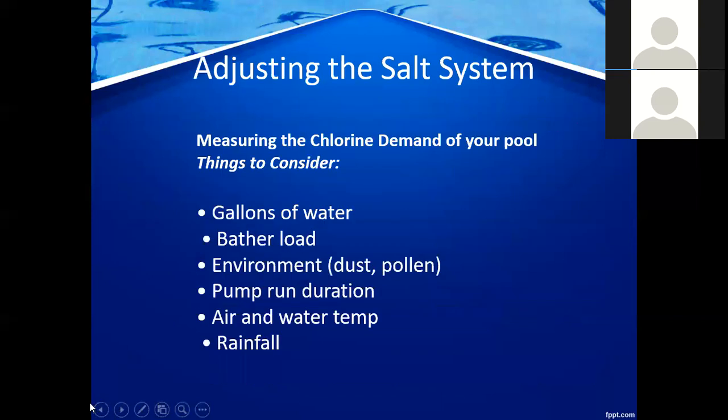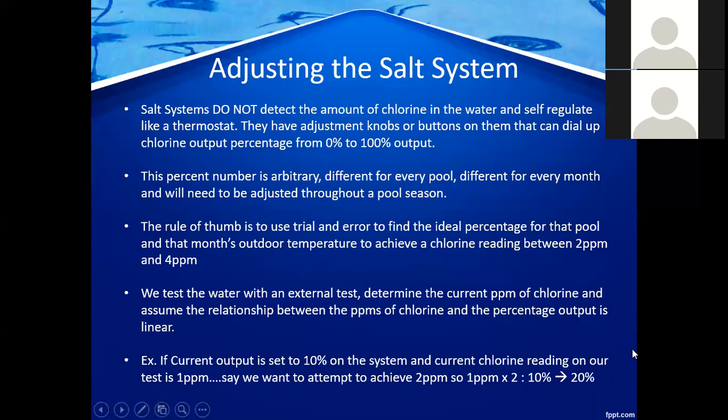Okay, that's probably one of the more complicated concepts here. Does anyone have any questions about the salt system? Johnny, do you have anything you want to add? I can add something in there too.